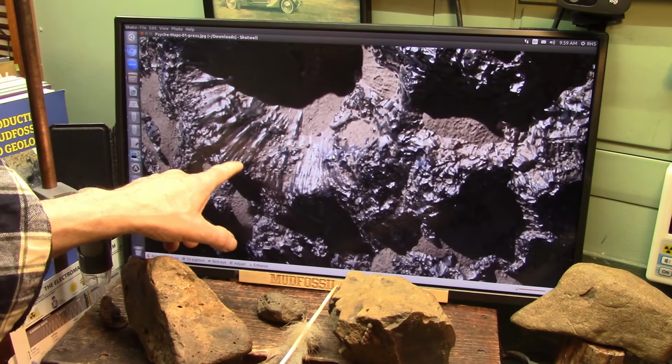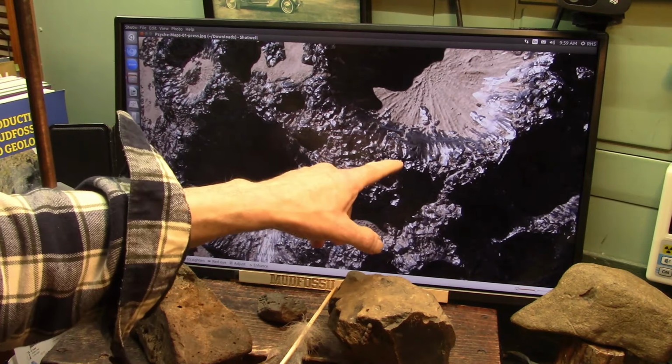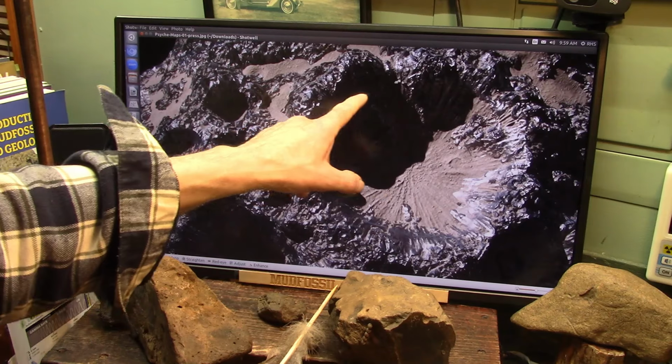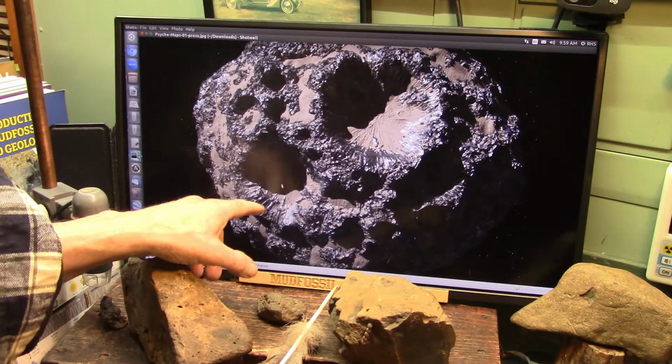Well, let me tell you something. Those are valves. These are heart valves that seared off the edges and cooked them. There's not impact craters. Those are valves.